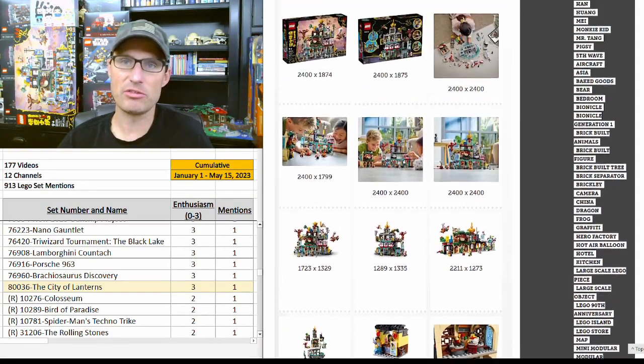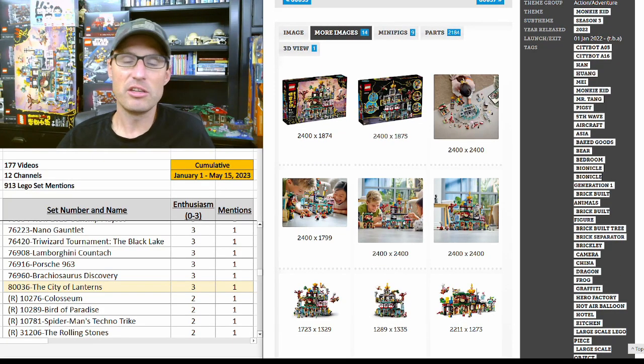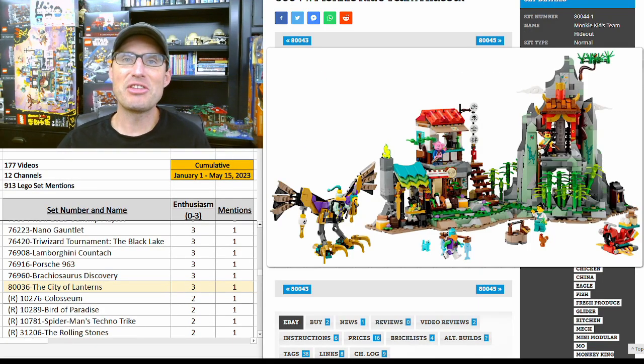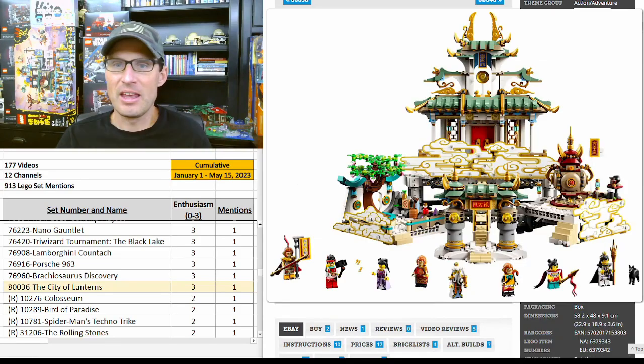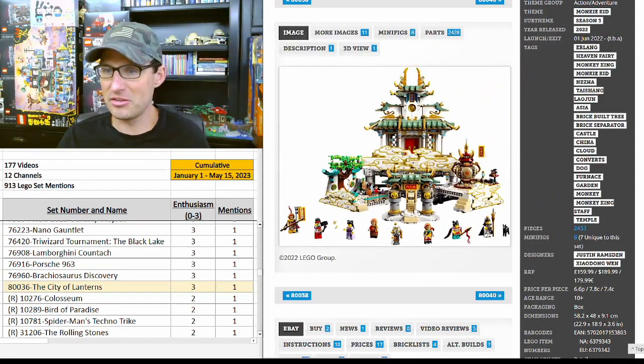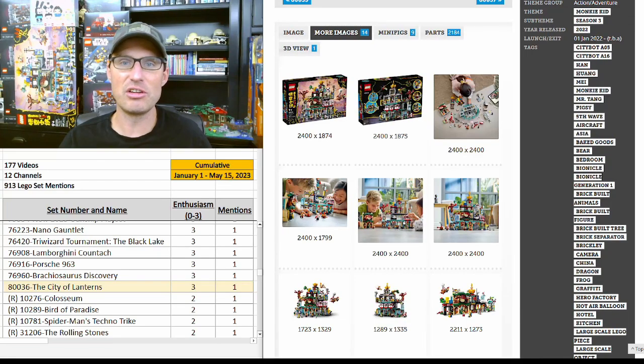And the great thing about some of these Monkie Kid sets is that they are very compatible with the Ninjago City sets, including this set, Monkie Kid's Team Hideout. Great colors and details. And also this set, Dragon of the East Palace. Wow, that set is amazing looking. Just came out on June 1st. And then lastly, this set, the Heavenly Realms, that is only $190 for 2,433 pieces. I certainly want to get my hands on all three of those, in addition to this one that I already have.